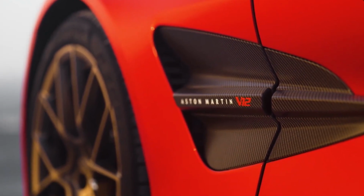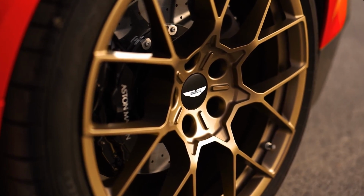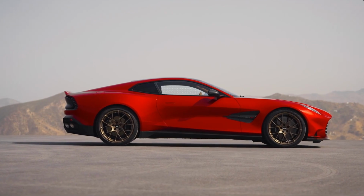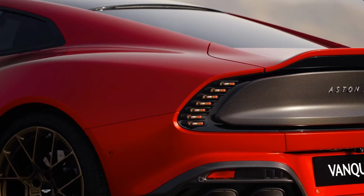The Vanquish may also include advanced driver assistance features such as lane departure warning, blind spot monitoring, parking sensors, and a surround view video system. These safety features help to make the 2025 Aston Martin Vanquish a well-rounded car that prioritizes both luxury and passenger safety.